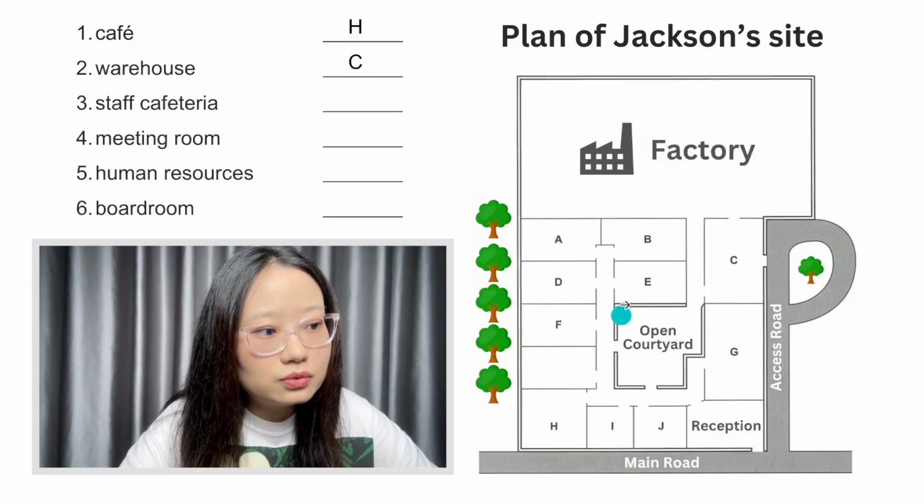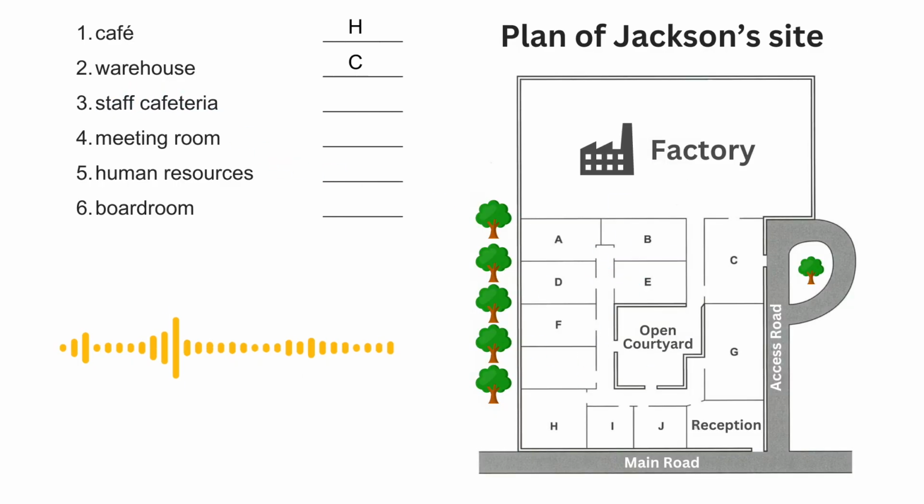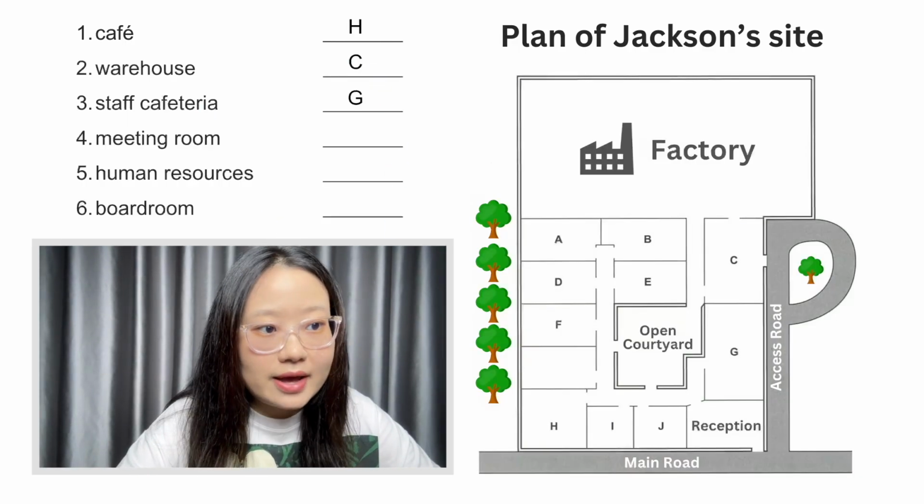Now, let's go back to this map. Let's try to find where the staff cafeteria is. Somewhere you'll be keen to find is the staff cafeteria. This is right next to reception. I can confidently say that the food's very good, but the view isn't. The windows on one side look onto a corridor and courtyard, which aren't very attractive at all, and on the other onto the access road, which isn't much better. The answer is G.